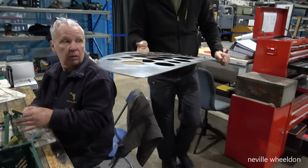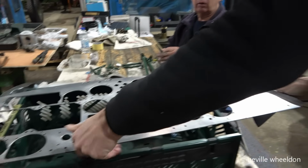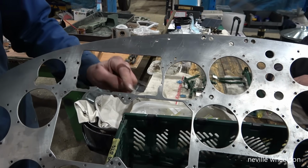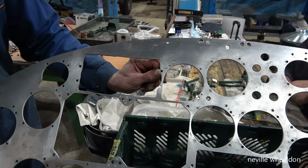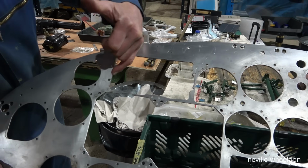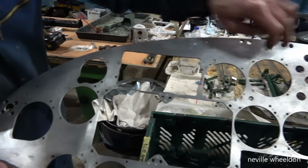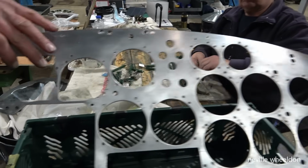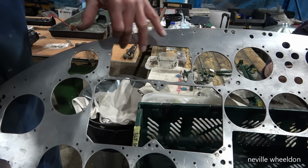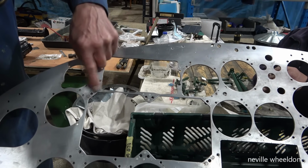Hang on, turn the right way around. It might help. So you can see that at some point there was a round instrument, and then there have been four fasteners, and then here, a bit of a clue. There's another one. So that was two round instruments. It's got a bit thin there as well. Well, that's the issue. At some point, they've shoved a radio in here, so they just basically hacked it out.